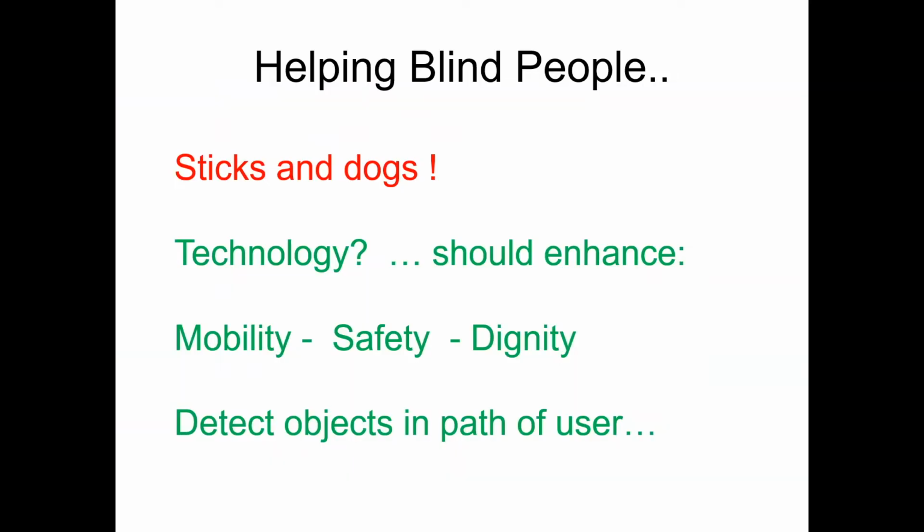Well, yes, sticks and dogs is true. We didn't find much evidence of anyone who's thought very carefully about providing technology to help visually impaired and blind people. So we felt that technology should enhance mobility, safety and dignity of visually impaired users, primarily by detecting objects in the path of the user.